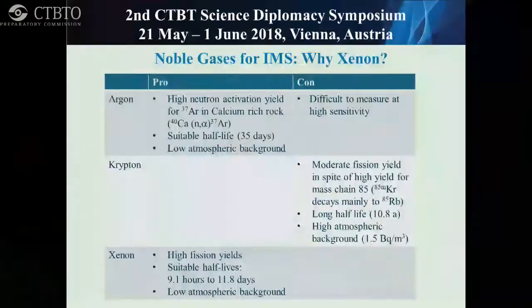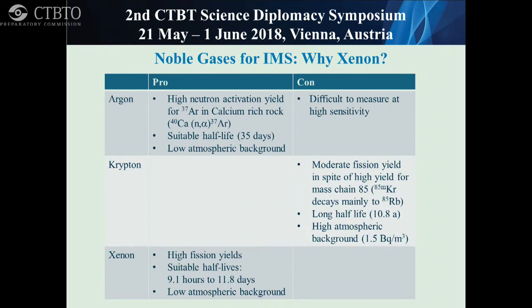Going back to the noble gases, which noble gases come from the blast, or are induced in the blast, and are of interest for us? We need to assess that this was a recent nuclear explosion. As fission products we have mainly two gases, krypton and xenon, and we also have argon, induced by neutrons from the calcium which is inside the underground.